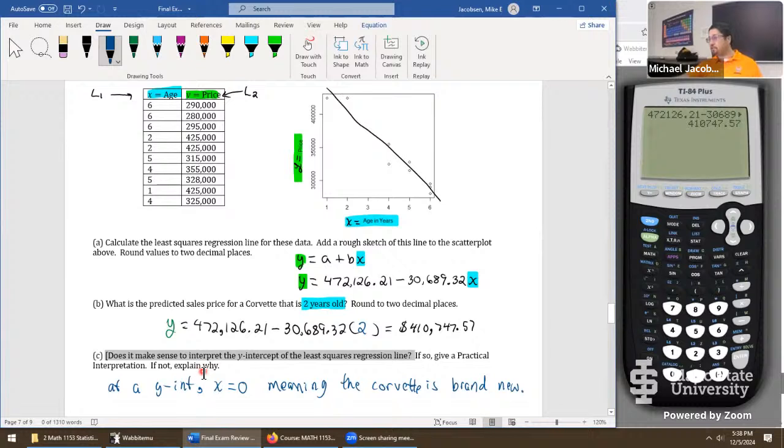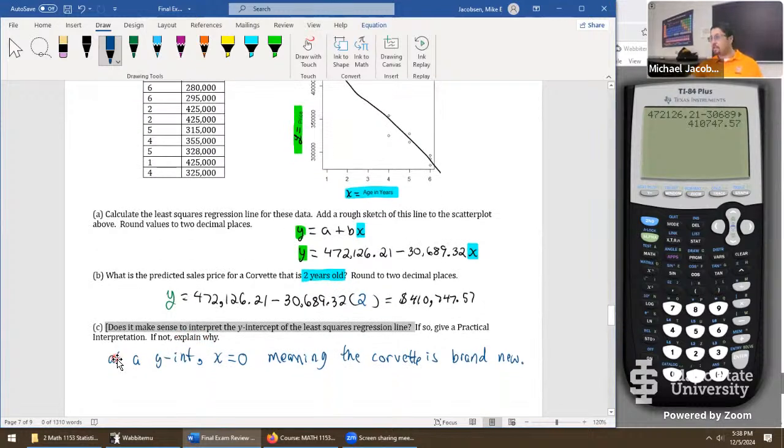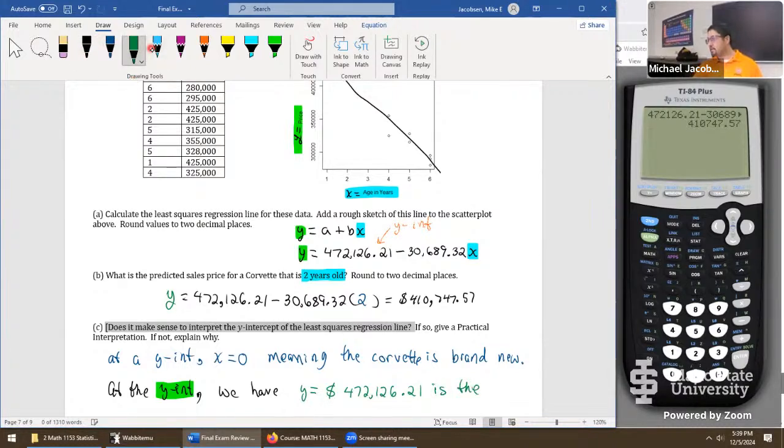So that means we have to give a practical interpretation to it. Let's say here, at the y-intercept, we have y equals, the y-intercept is just this value right here. And you can, if you want, plug x equals 0 to get that y-intercept. It would just delete this whole thing, turning it into a 0. So this portion is the y-intercept. And now what it's saying is we have y equals $472,126.21 is the cost of the new Corvette.